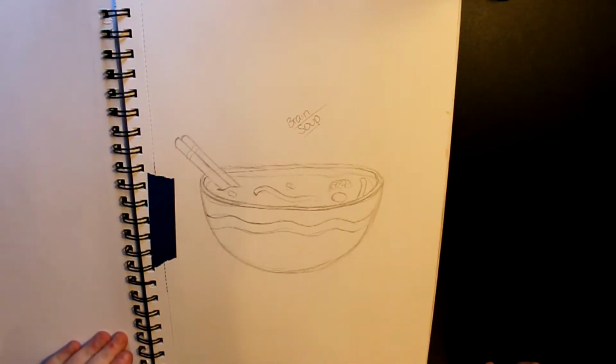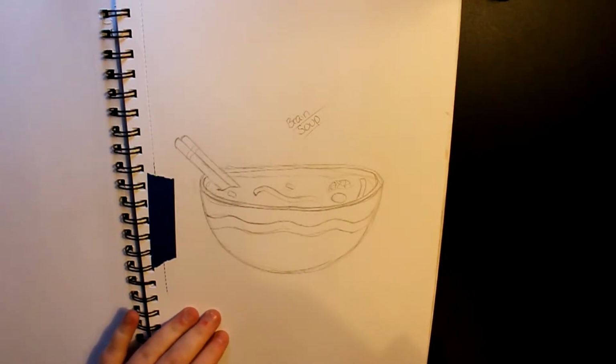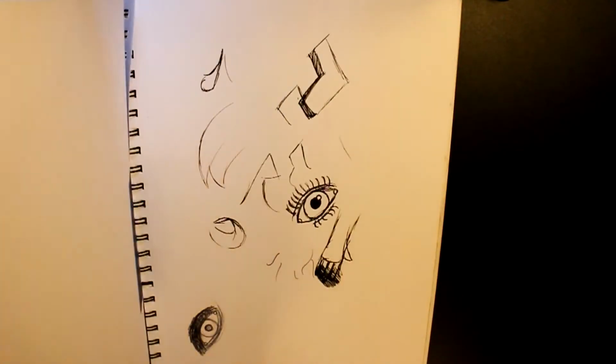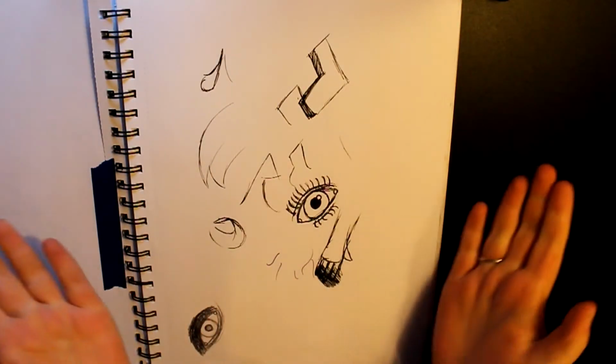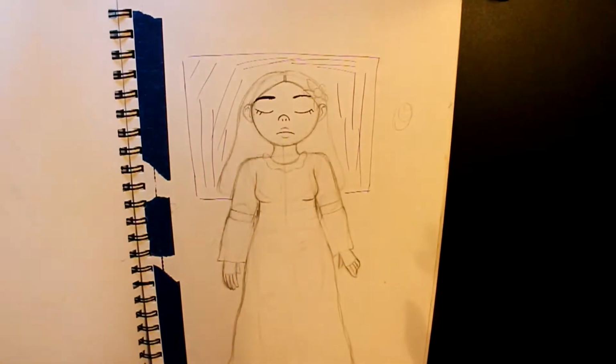This is the brain soup painting that I did, which was a gift from my dad. That one didn't get as many views, and I don't know if it's because the title kind of made it sound bad, but it really was just kind of a cute little ramen doodle. This was sketching, messing around with fountain pens, I believe.